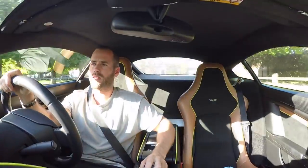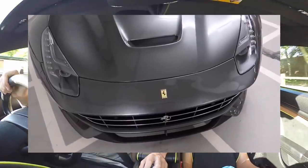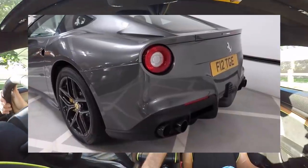Right, Aston covered then, a little bit of battery banter also covered off then. What else have I got in the garage? The F12 is in the garage as well. It is alive, it is well. I actually took that out recently for my lockdown video. Again, that is plugged in on charge.